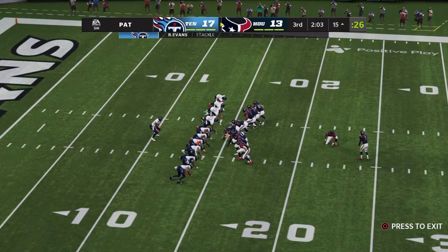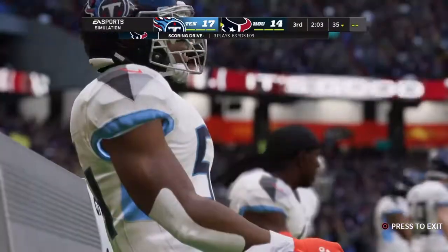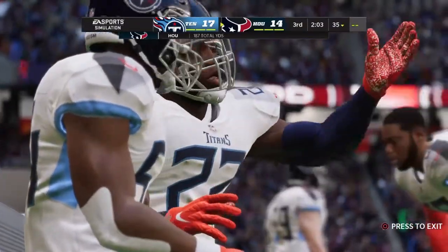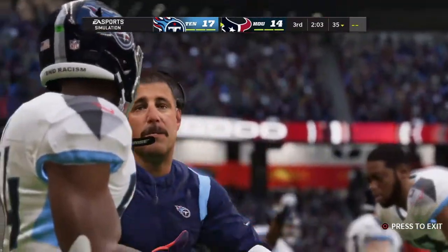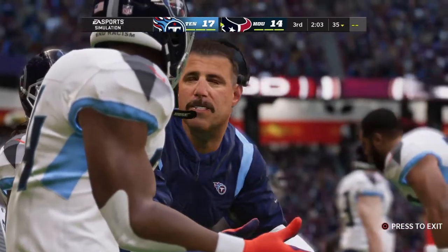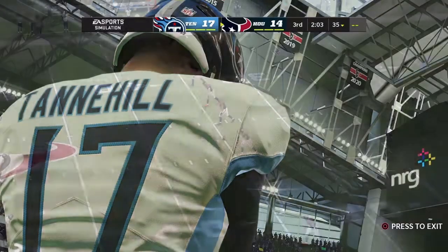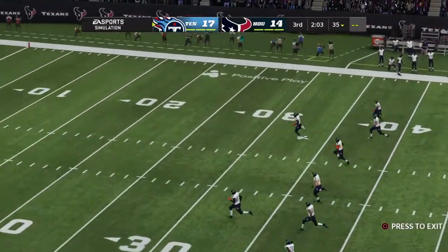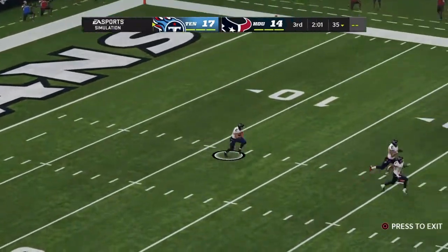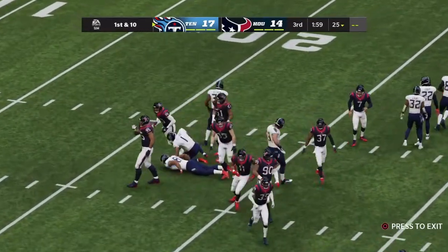On for the PAT, Kaimi Fairbairn. And this is up and good to make it a 17-14 game. So they only needed 3 plays on that drive, and the result, a Houston touchdown. So after the touchdown, here's Fairbairn now to kick it away. Fielded just outside the goal line, and the tackle going to be made right there at the 25-yard line.